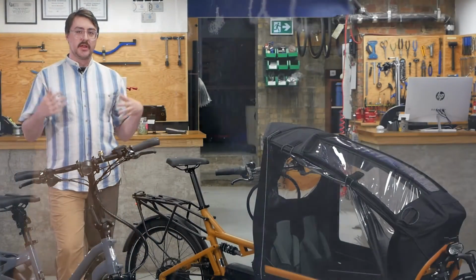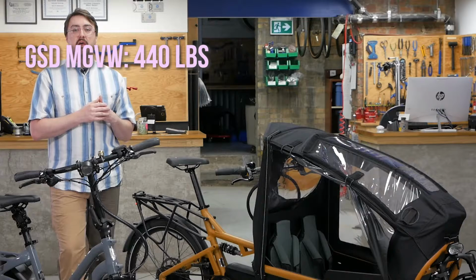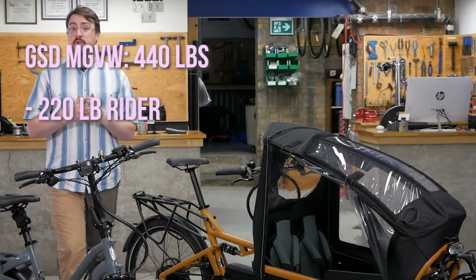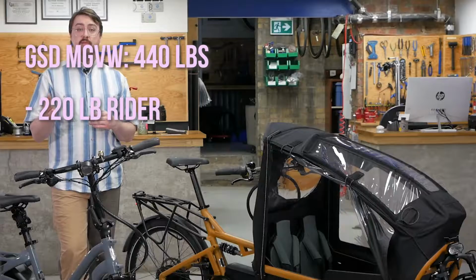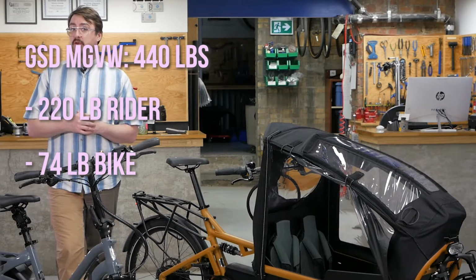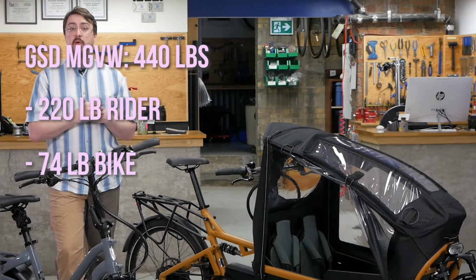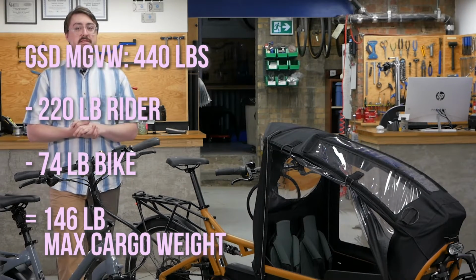We're going to do a little bit of math. If both bikes have the maximum gross vehicle weight of 440 pounds, we'll simply assume only the base weights we discussed previously. If I'm going to use myself as an example, I would be 6'2" and 100 kilograms or 220 pounds. Realistically, I shouldn't be carrying more than 70 to 80% of my body weight, so a maximum of about 70 to 80 kilograms or roughly 155 to 175 pounds. The GSD's base weight we're using for this calculation is 33.58 kilograms or 74 pounds. We have the total maximum gross vehicle weight, so we subtract the base bike weight and the weight of the rider at 220, and we're left with 146 pounds of potential cargo, passengers, or accessory capacity, which would be 66 kilograms.